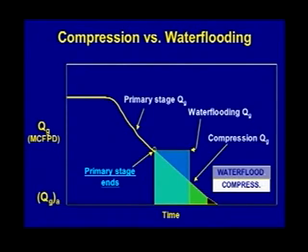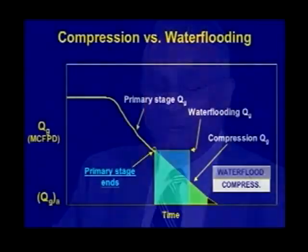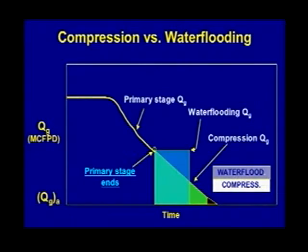There's another advantage to water injection. Compression does not maintain reservoir pressure, and that explains the ever-decreasing flow rate. This flow rate will reach a level where we cannot clean the well from the liquids. These liquids will load the well or kill it, and that would require frequent intervention or frequent workover at additional cost.